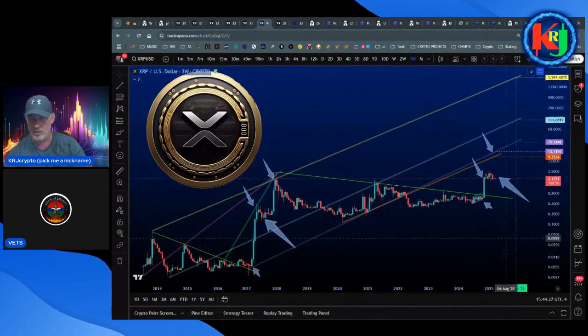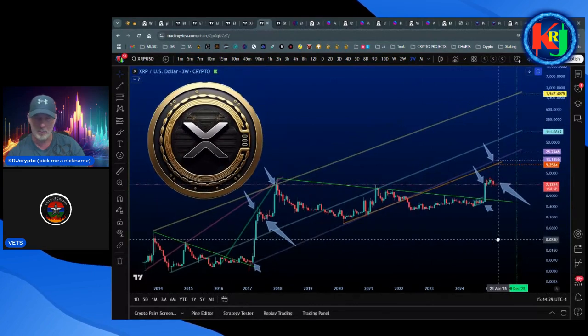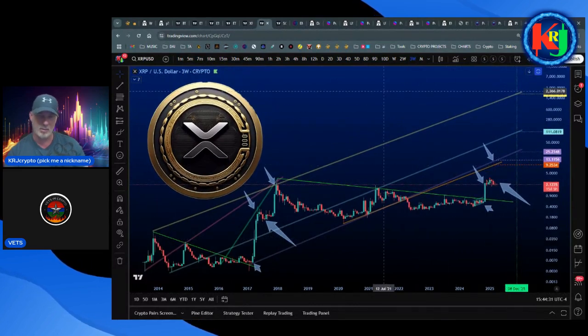So we're going to see what happens with XRP, but I'm not touching my bags. I'm just going to leave them alone.